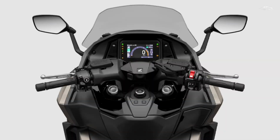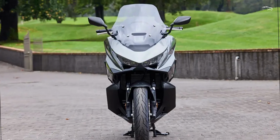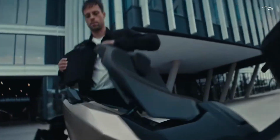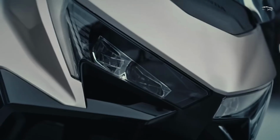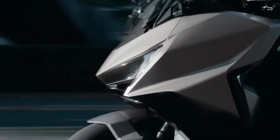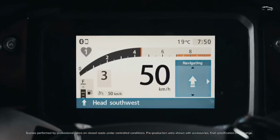Where the 2025 Forza really moves forward is in styling and tech. The front fairing has been completely redesigned with sharper lines and aerodynamic cutaways, giving it a more dynamic look. The new LED headlights are brighter, twice as powerful, according to Honda, and now feature built-in indicators, a world first for a bike. This removes the need for separate fairing-mounted indicators and gives the front end a cleaner look. Aerodynamics have also improved.